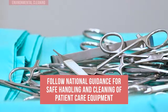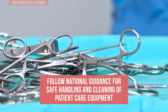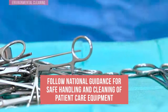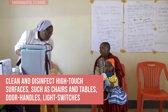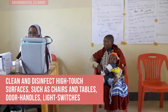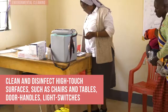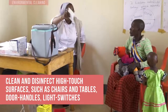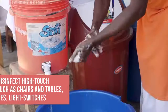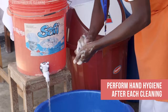Follow the National Guidance for Safe Handling and Cleaning of Patient Care Equipment specific for your facility. Maintain clean and disinfected environmental surfaces, especially high-touch surfaces that provide greater risk of infection transmission. These include chairs and tables, door handles, light switches, etc. Remember to perform hand hygiene after each cleaning or patient interaction.